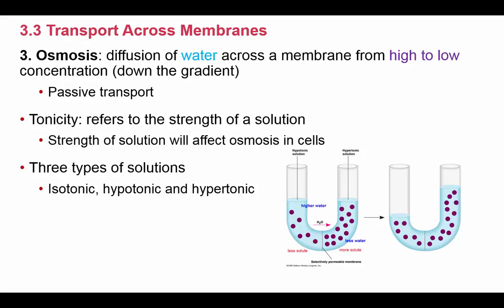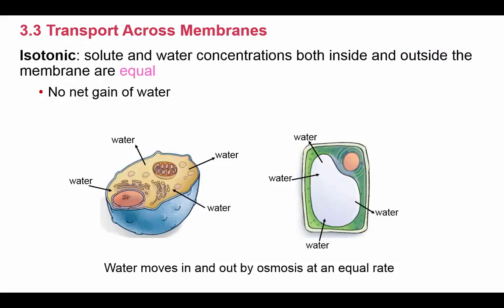And so there's three types of solutions with regards to tonicity that we discuss when we talk about the movement of water: isotonic, hypotonic, and hypertonic. Let's look at the first one. Iso means equal. So in an isotonic solution, you have the same amount of solute and water concentrations on the outside of the cell as you do on the inside of the cell.